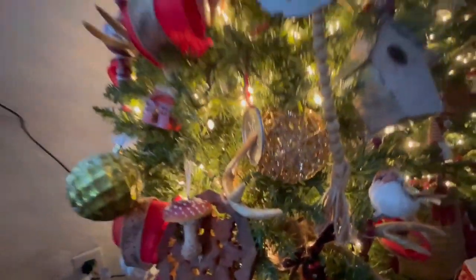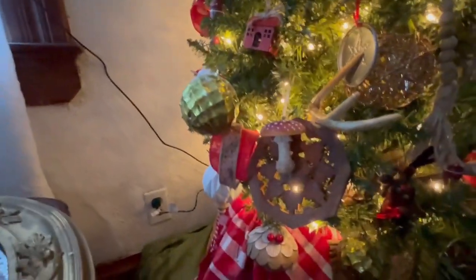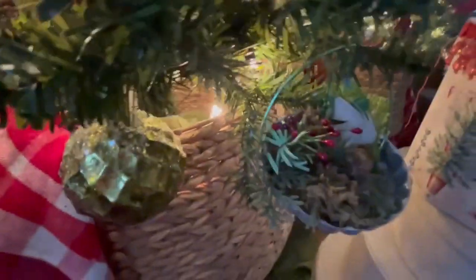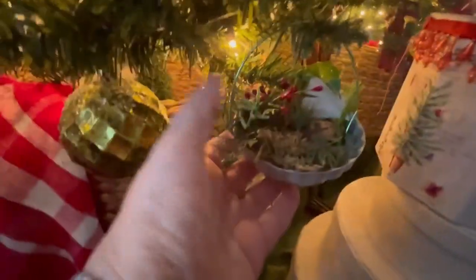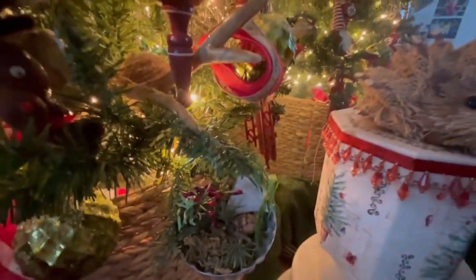I wanted this to be like my nature tree. You know, I kind of achieved that. So you can just see these are Dollar Tree. These I made, I don't know if you can see this. These I made from those little Jello molds, and I just put some little nature-y things in there. You can see the different things.